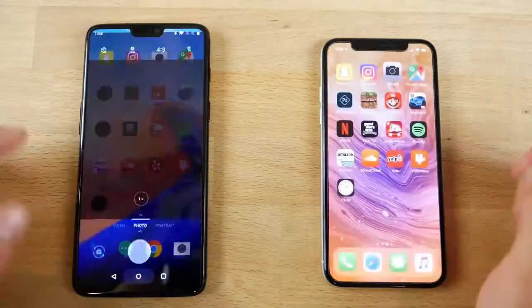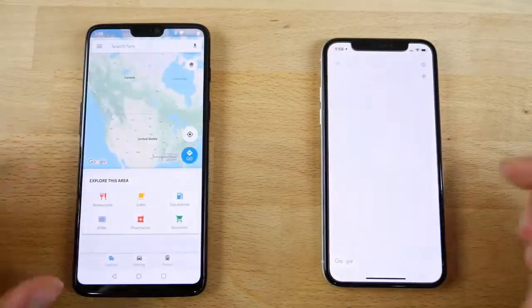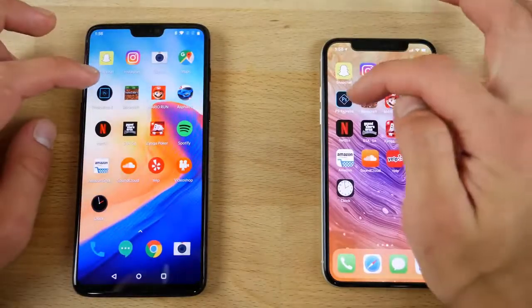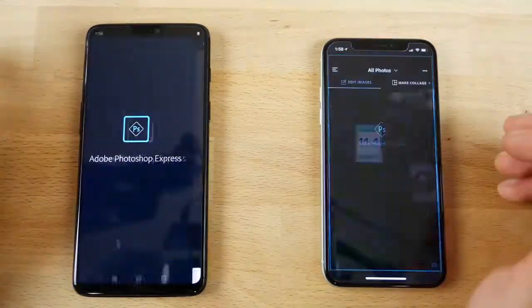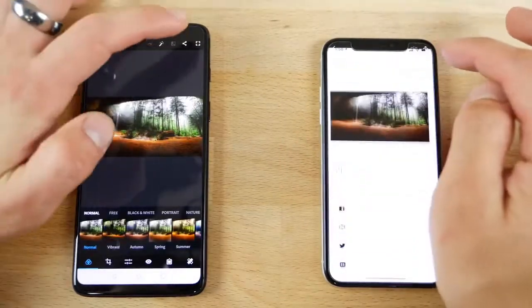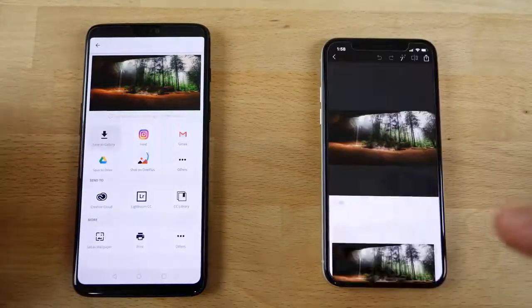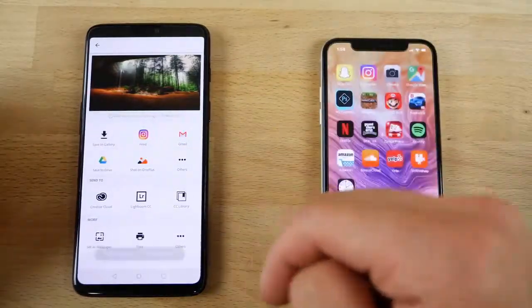This is their respective stock camera apps, about the same. Google Maps, 1, 2. OnePlus, wow. Photoshop Express, 1, 2. And the iPhone opened this one up faster. Let's try and export on both. This is an 8K image, so 1, 2, 3. iPhone does that one a little bit faster.